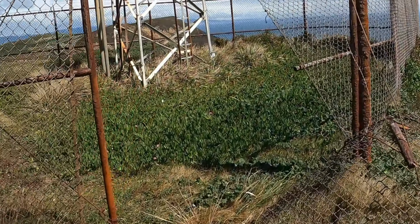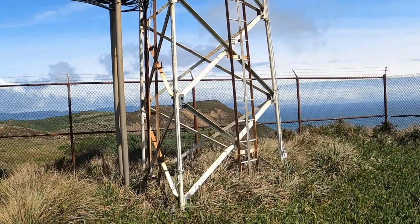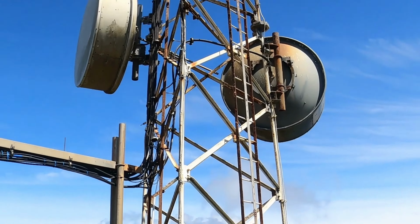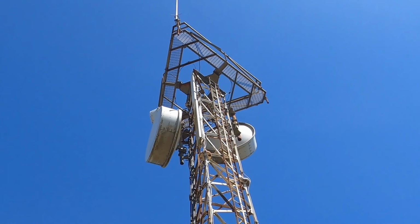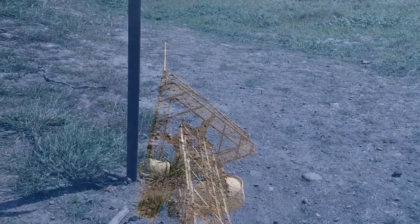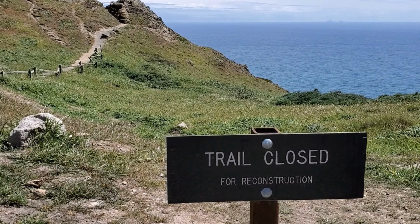Very exciting. Abandoned microwave relay tower right here on the Pacific coast. And again, why we can't have nice things.